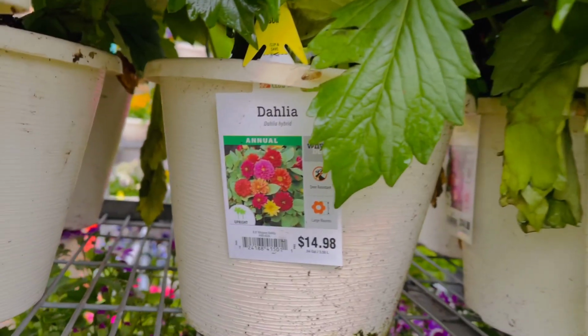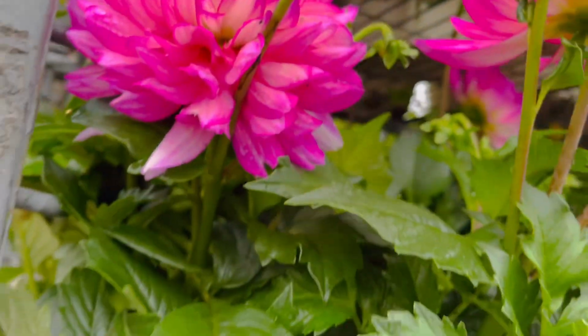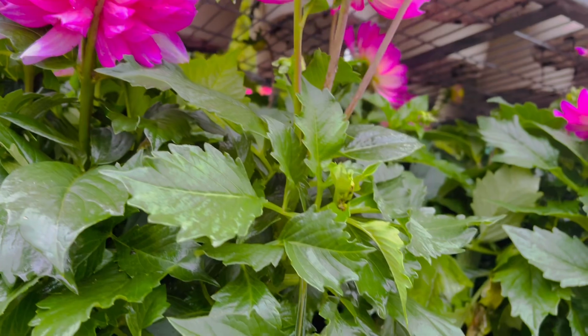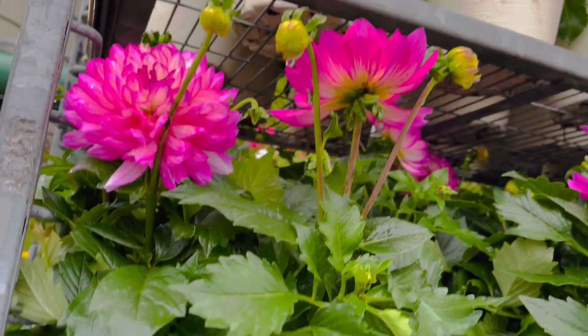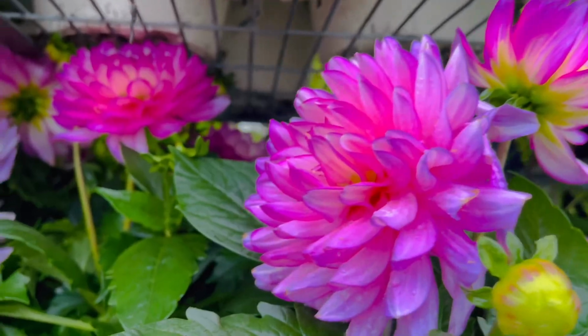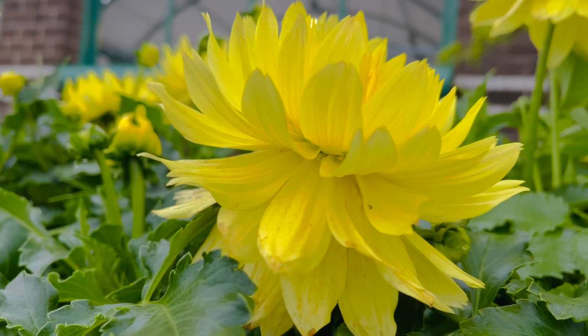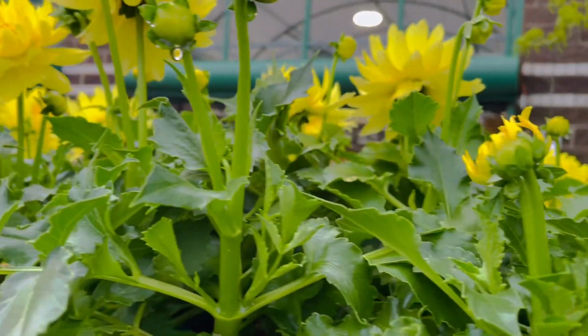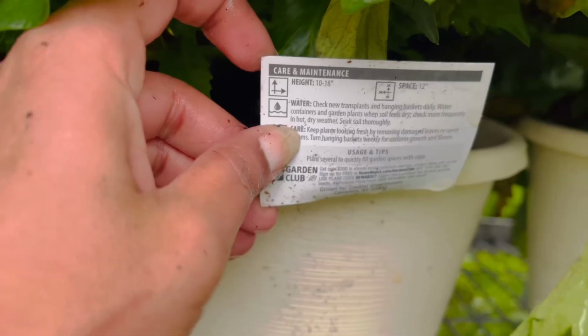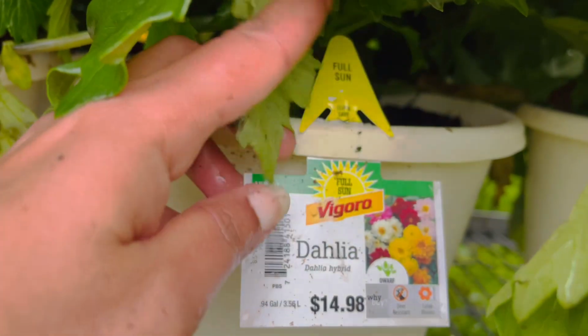Then we have the dahlias, $14.98. Look at this bloom color, guys. Look at this. It's so pretty. Big bloom sizes. Certainly worth the money for $14.98. It has pretty colors and is loaded with lots of buds. Then you have the yellow color. Grows up to 18 inches tall and spacing is 12 inches. Pretty dahlias. Love the colors.